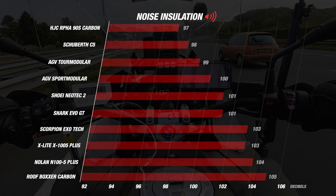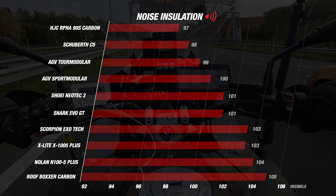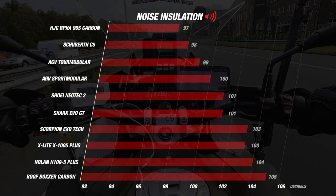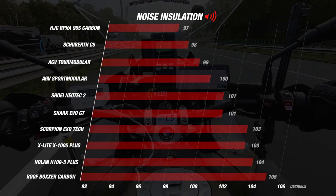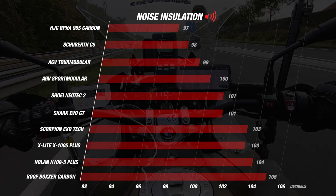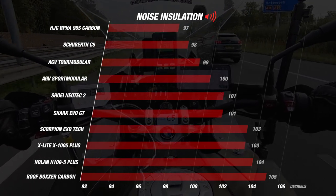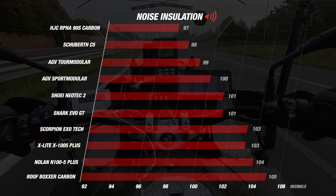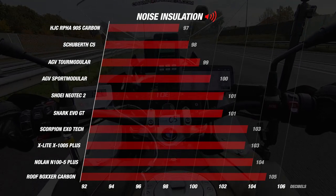The HGC is chased after by the new Schubert C5 that is only 1 decibel louder. The Schubert then again is closely followed by the new HGV Tour Modular and comes with a very nice 99 decibel. These top 3 helmets are therefore the absolute top if you are looking for a quiet helmet. It is striking here that we find the X-Lite, the Nolan and the Roof at the bottom of this list again. Also surprising is to see the score of our Scorpion that has always been in the top so far. Unfortunately, it fails on sound with a pretty loud 103 decibel.